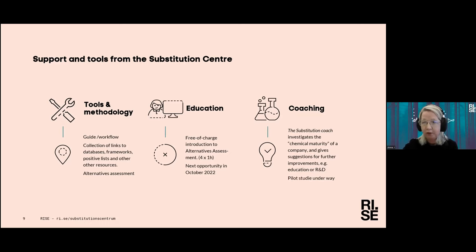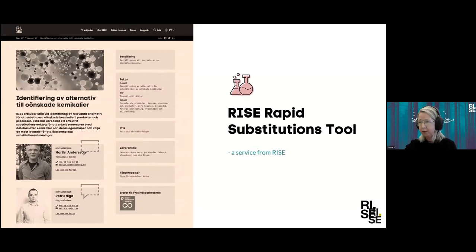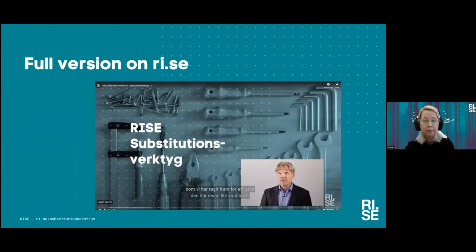So that takes me to the second part of my presentation. This is, like I said, the result from one of the technical projects that we have supported and that our Rice colleagues have carried out. It has been carried out by a team of researchers that have been led by Martin Andersson and Petro Niga. And I will only have the time to give a brief introduction to this tool. But if you would like to hear the full story, and I really recommend that because it's quite nice, you can see a full version of the presentation of the Rice substitution tool on our webpage, and it's given by Martin Andersson. But I will give you a brief introduction right now.